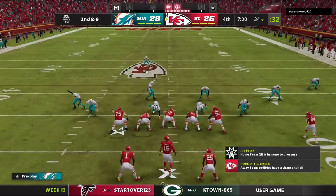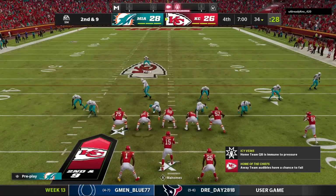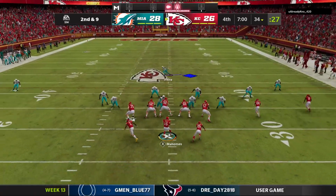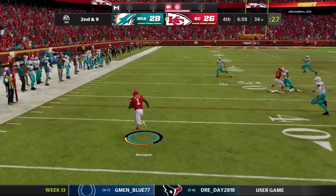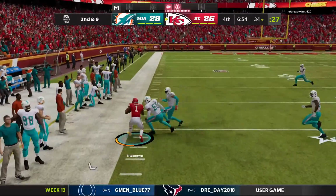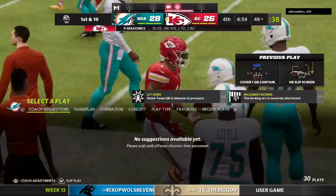The run only got a yard. Here's 2nd and 9. Now here's Mahomes. They'll set up the screen for Nwangu. And he'll take this to the other side of midfield before going out of bounds.